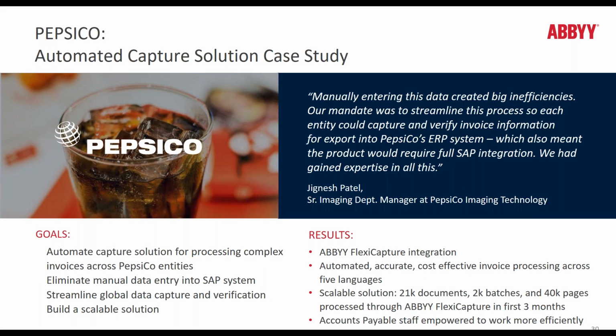Another example, this isn't one that I worked on myself, but it's still a really good case to talk about, with Pepsico. 21,000 documents scanned in 2,000 batches and 40,000 pages in the first 3 months alone. So it just gives you an idea of how quickly projects can be implemented and scaled up, and actually start delivering value in a very, very short period of time.